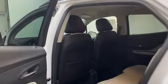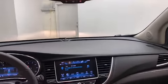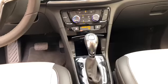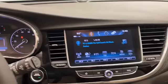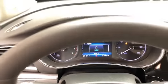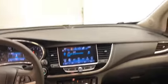Inside, we have comfortable seating for 5, illuminated entry, push-to-start technology, tilt and telescoping steering wheel. The 8-inch LCD display has Bluetooth, Apple CarPlay, and Android Auto to keep you connected. This one-owner 2019 Buick Encore has less than 7,000 miles and comes with the AutoCheck Buyback Protection.